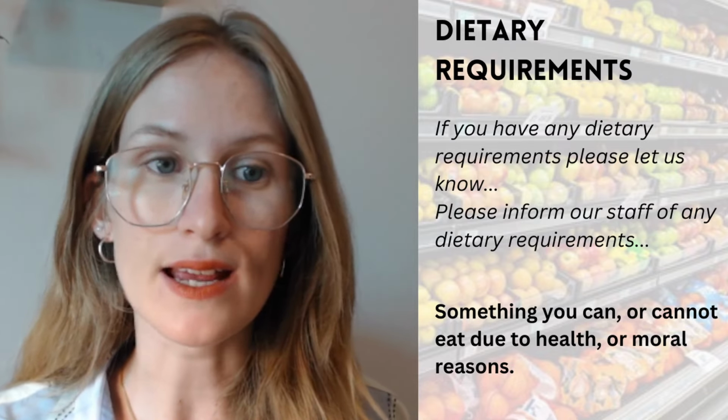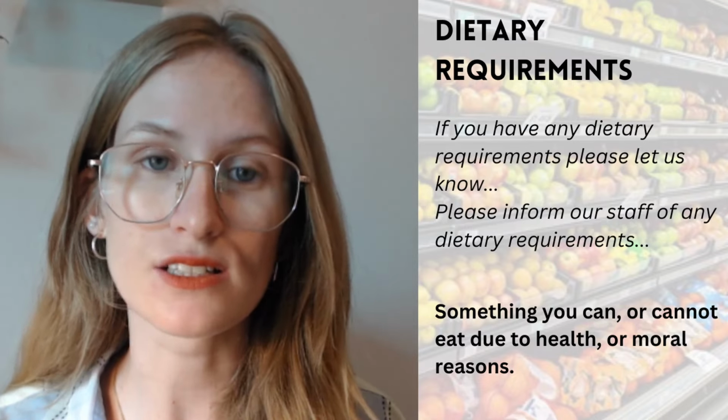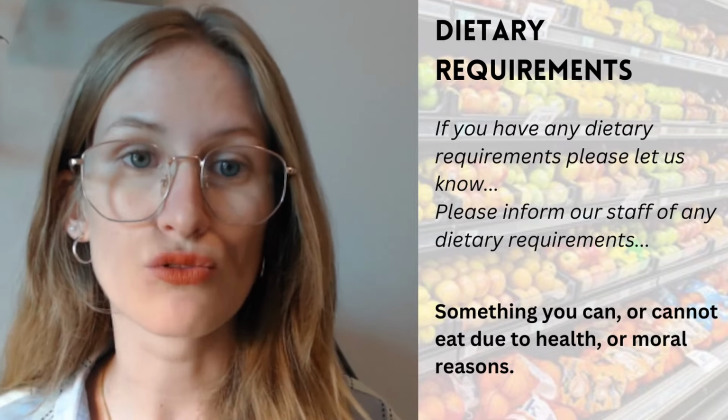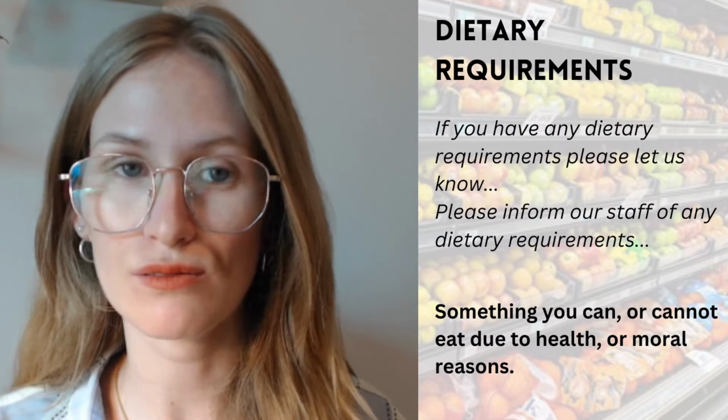But the reason we say dietary requirements instead of is there anything you're allergic to is because for some people, their dietary requirements are a choice rather than something that is a medically issued thing.